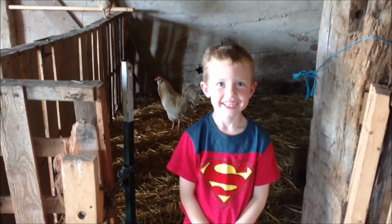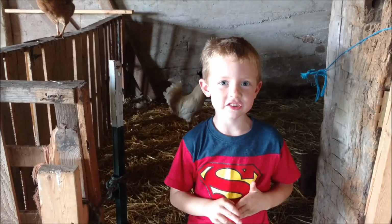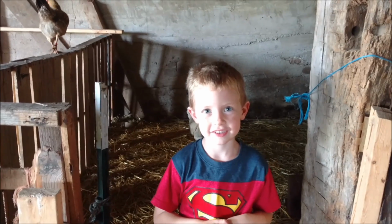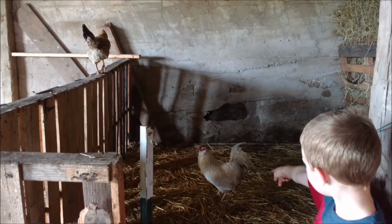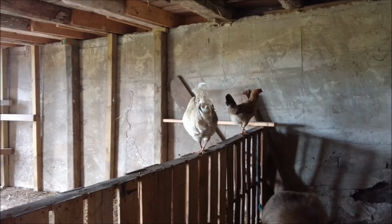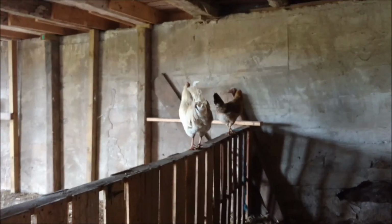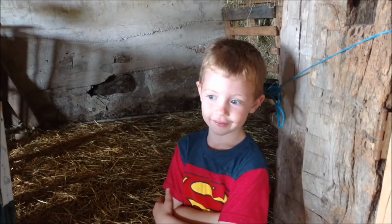That was kind of cool if he crowed behind you. Okay, what's one thing that you've learned about raising chickens, Andrew? Roosters are bigger than hens. Roosters are bigger than hens, yes. And actually we've got a hen up on the fence, and then there's Fluff Nugget down there. See? Just like that. And look at how big Fluff Nugget is compared to that hen, because they're both chickens. Good job, Andrew.